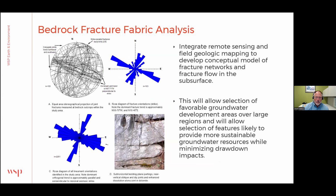So here's a stereo net of a bunch of different fractures. You can see that the majority of fractures are northeast and east-west, west-northwest. And here's the rose diagram of those fracture orientations, an easier way of understanding these fracture orientations. Well, here's the rose diagram. Number C is the rose diagram of the lineament analysis.